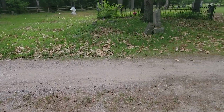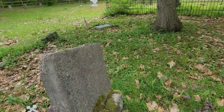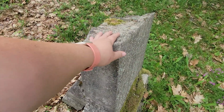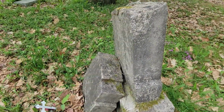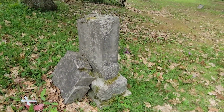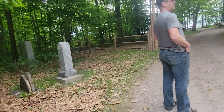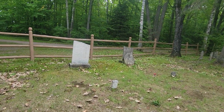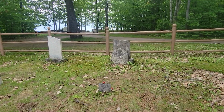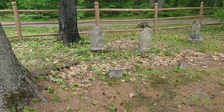Oh, this headstone broke. This one looks like the headstone broke. It's so old you can't even see the name on it anymore. Oh, this looks like there's a lot of broken graves. 28 years old, died in 1887. Also 20 years old, 1887.